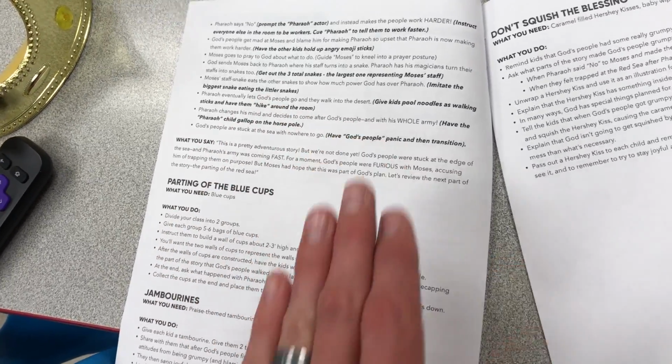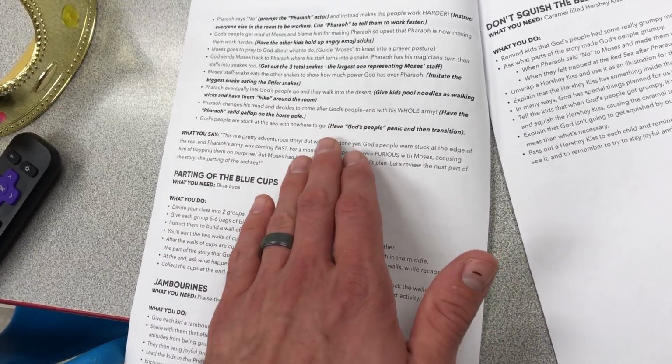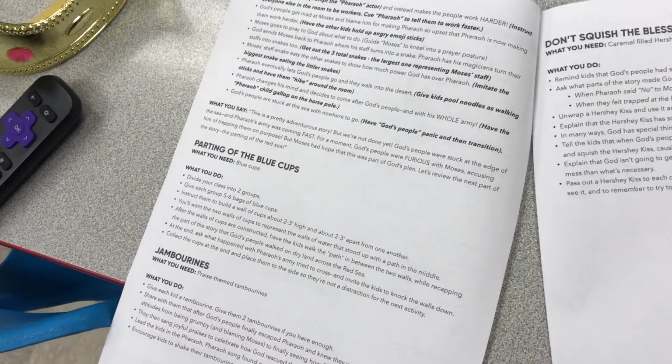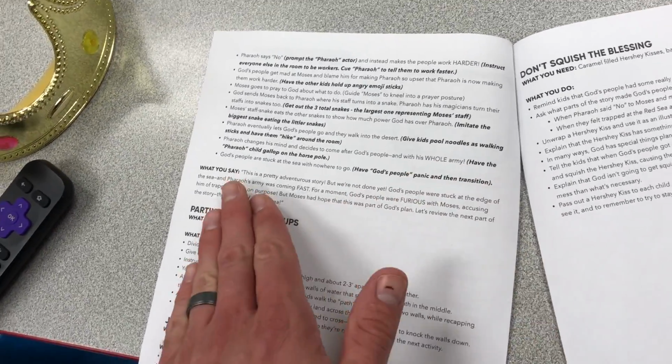So this is where you're going to stop the review, and then you can have the kids playing God's people panic, and then you're going to transition. So then you'll go over this.